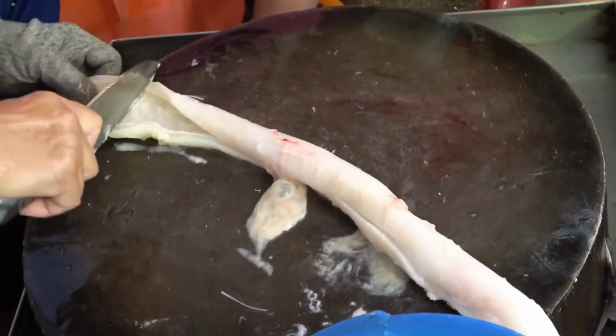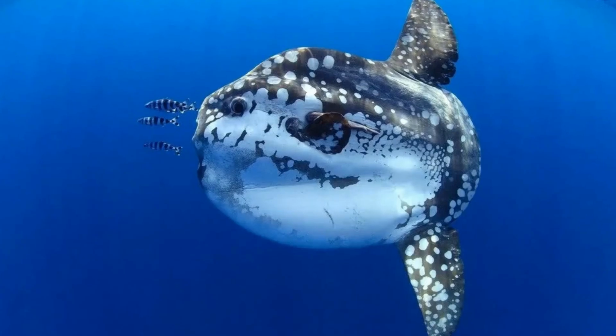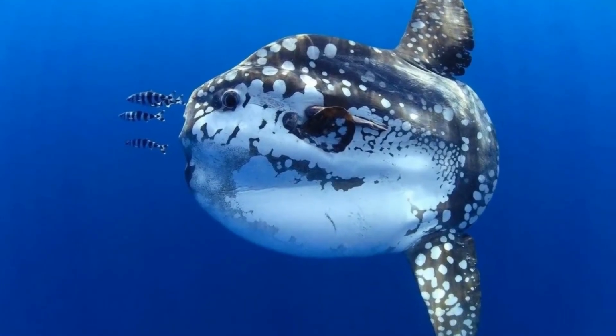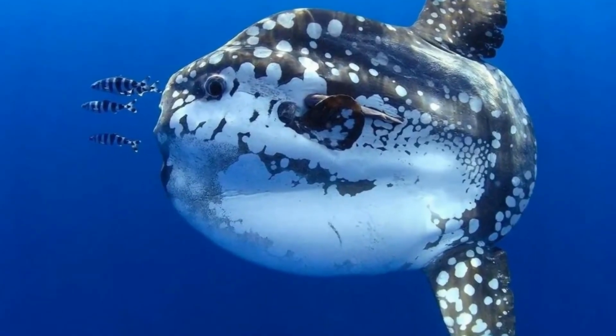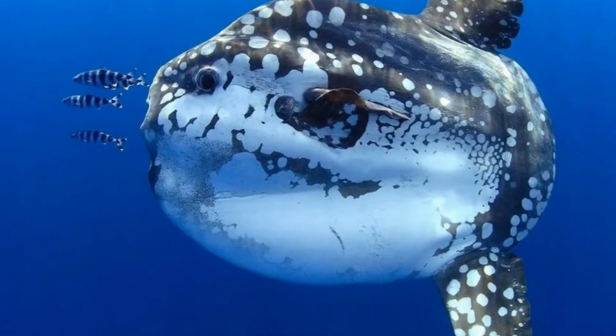Ocean sunfish miso soup. The fish can be mixed into miso soup, a typical Japanese lunch with a slightly sweet flavor and soft texture. Ocean sunfish is sometimes used to make a light but nourishing soup.